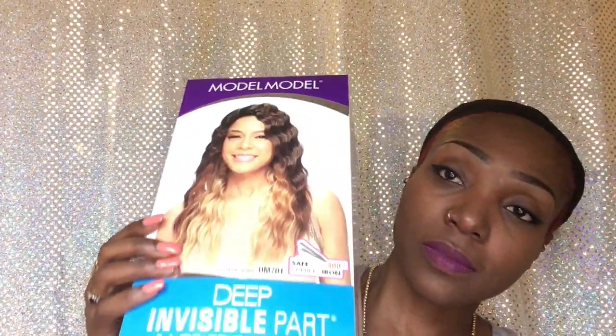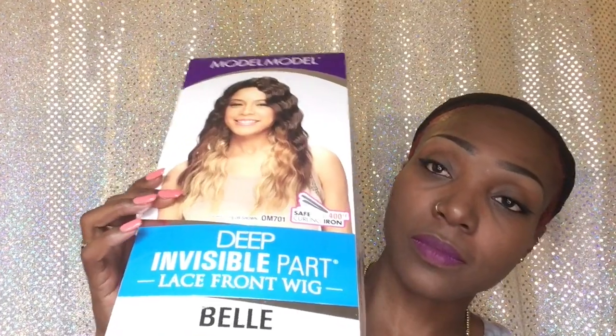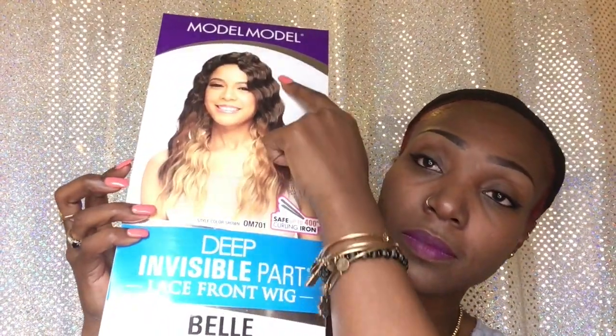And this wig is the Model Model, and I think it's B-E-L-L-E, Belle, Belly, whatever you want to call it. It has the blonde underneath and the dark top, and I plucked this wig, which you will see in a minute, because the one on that box, honey, you could not see any kind of part.